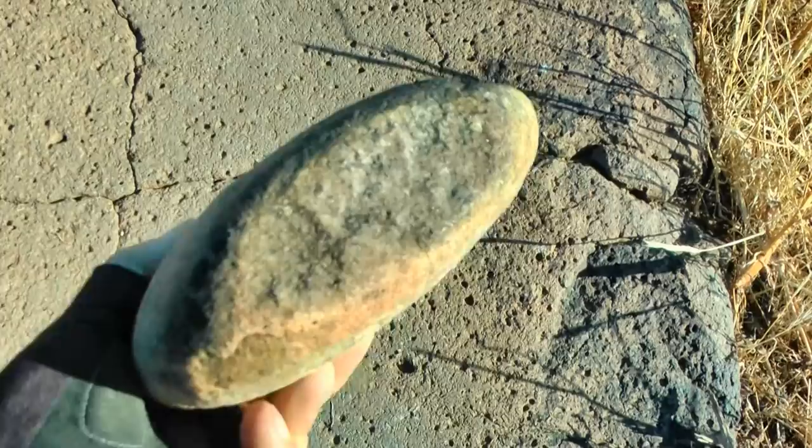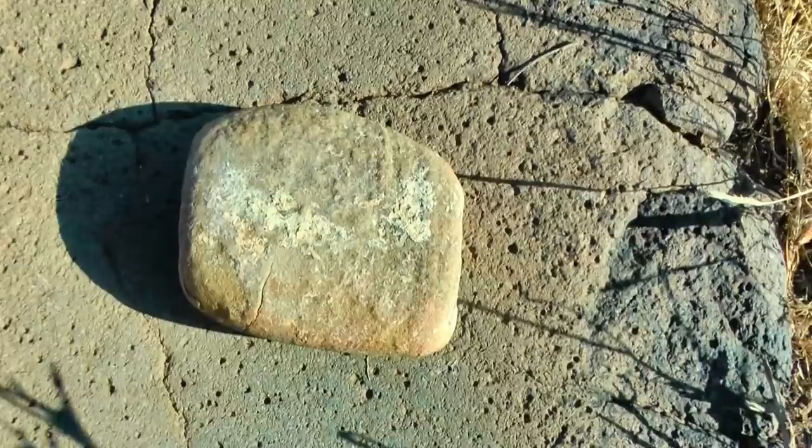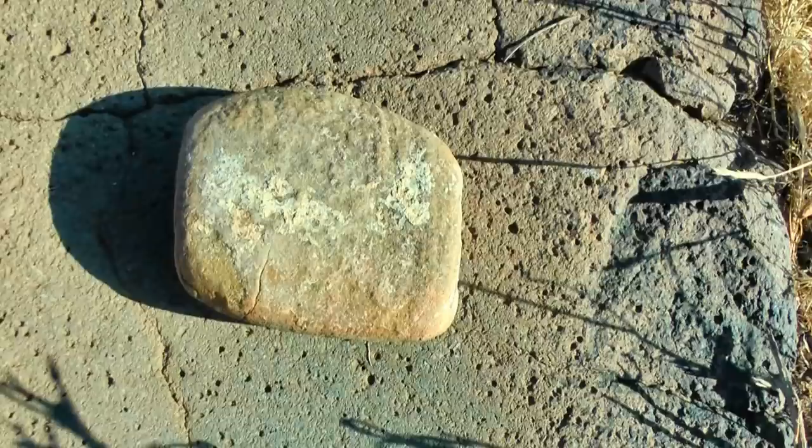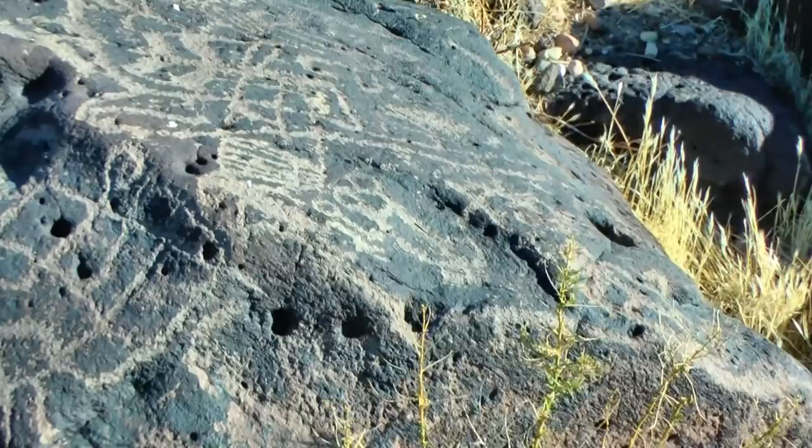So this stone is what I would call a Stone Age tool that was used for thousands of years. This type of stone, this type of equipment, so to speak, was used around the world for thousands and thousands of years. As I'm looking at this petroglyph, sitting here and examining it, it has some interesting features.